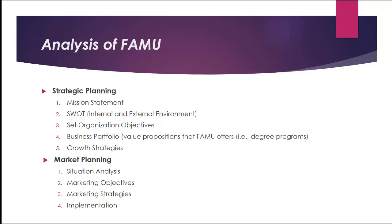And then the growth strategies, as far as President Robinson, in terms of where he wants to take the university, that's mapped out in our strategic plan. We also have market planning. How do we want to execute some of these strategies in terms of recruiting more students? What's the situation in terms of recruitment? We're now in fierce competition with other schools for African American students, which is a real issue. And that's what the situation is.